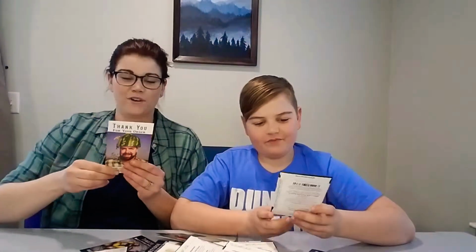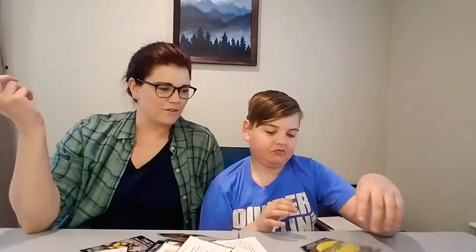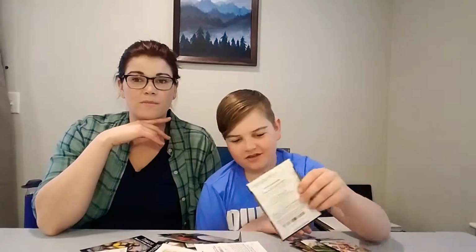This is a free seed packet that we got, additional to what we ordered. It's purple Prussian tomato. Sweet. Very exciting. We're not going to really go through this in any particular order. A lot of these seeds Malachi hasn't really seen yet, so it'll be fun for him to go through them. But I've seen most of them.